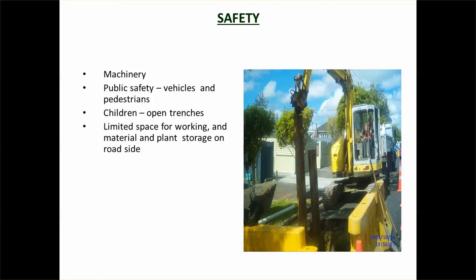The machinery that you use is also quite big, it's quite dangerous, and oftentimes you're working in the middle of a community as well. So there's the public safety of vehicles hitting pedestrians, and kids running and falling into open trenches, and you're normally working within limited space if you're working on an existing road or something. So you need to set up barriers and fences to make sure that the public and the work site don't interact and cause problems.